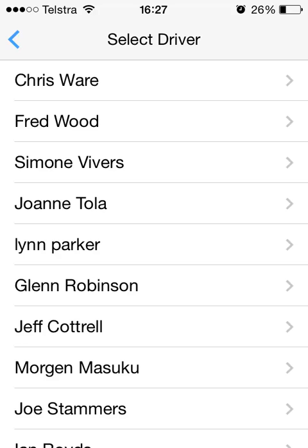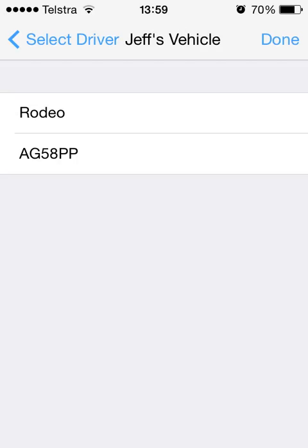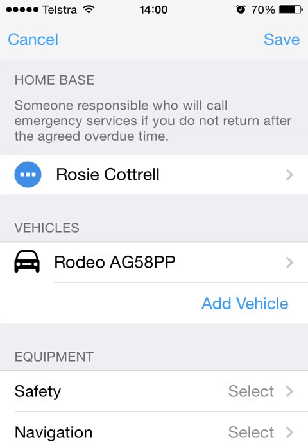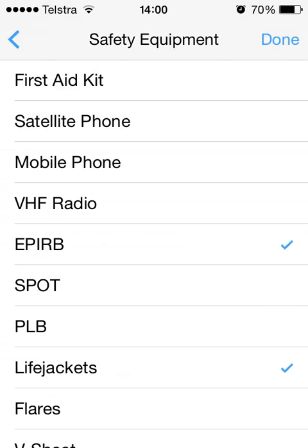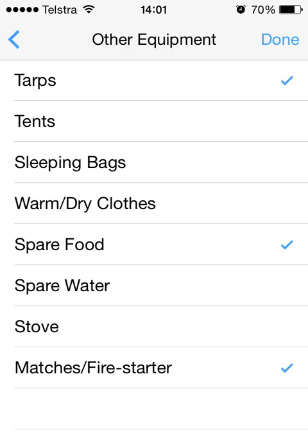Select from the list of drivers on the trip and then confirm their vehicle registrations as stored on the Waterways Guide profile, or you can enter their car registration details. Next, enter the safety, navigation and emergency gear taken on the trip. Once again, this helps the police assess and prioritise the search operation.